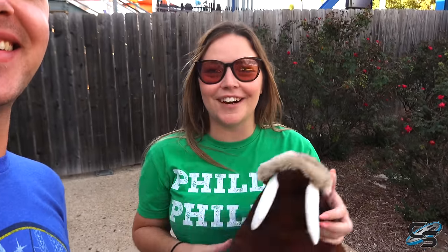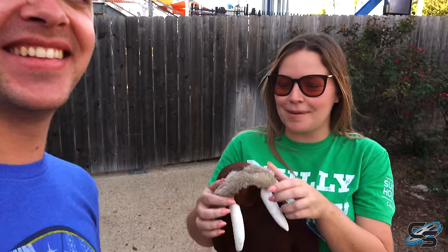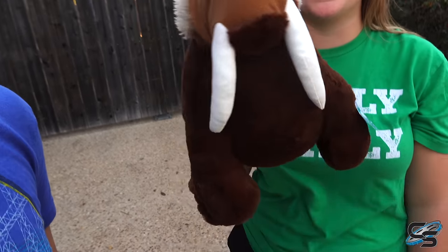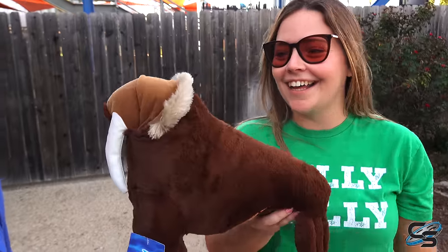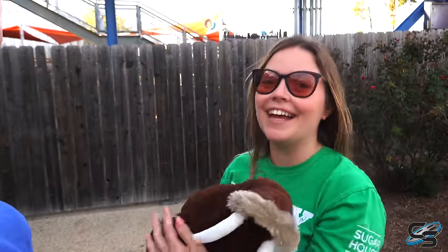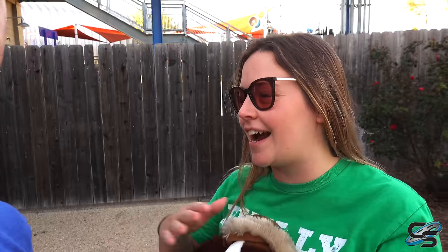You're gonna look at the camera, or are you just gonna keep looking at your new friend? It's Walter! Look at this. This is why I made a face. Ready? What? His mouth like folds over. That's why I was making a face, I'm sorry. This is Walter. Walter did not ride, I got him after the ride.